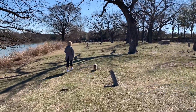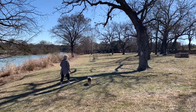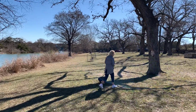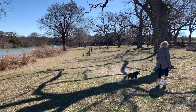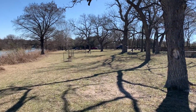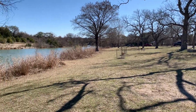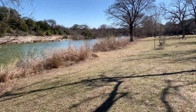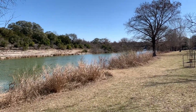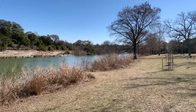And most of the park is, as soon as you cross the river, you'll find the camping area, the RV camping area, and day use facilities. So I just wanted to show you this picnic area that's on the western end of the park. And now we're going to go down and check out the campground and the main day use area.